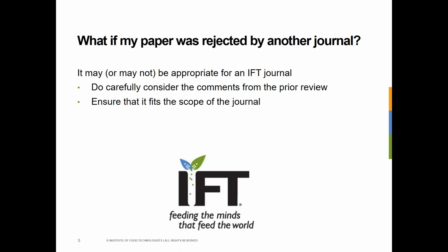And do consider the comments from the prior review. In my experience, even the most critical reviews have ended up greatly improving my manuscripts. So it's well worth the effort to improve upon the work prior to resubmission. But absolutely, submit to one journal only, the right journal. Not only is it prohibited to submit your paper to multiple journals, it's also a really small world, and you're probably going to get caught.